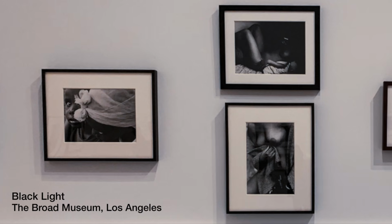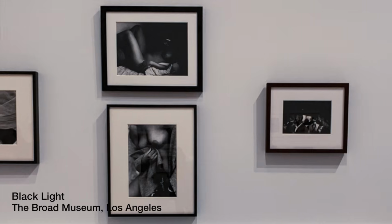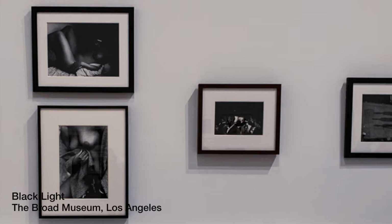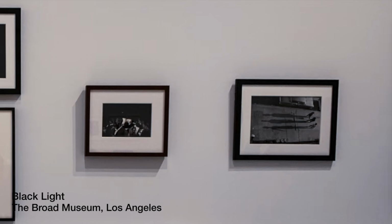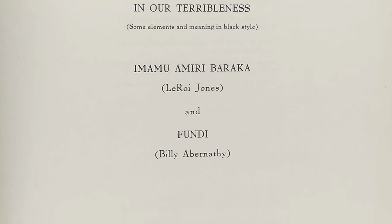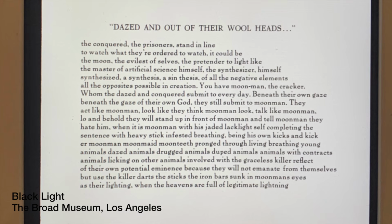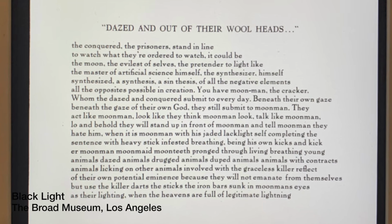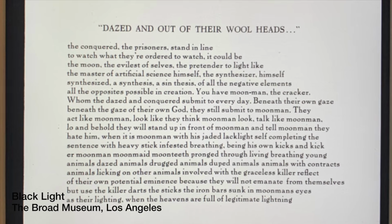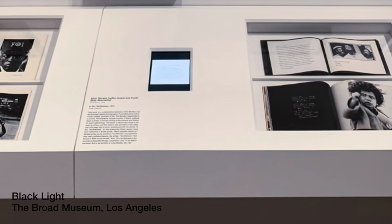Also in the room was a vitrine featuring publications and photo books under a curated selection of photographs by artists who worked concurrently, such as Herb Randall, Herb Robinson, Adger Cowans, Al Fennar, and Ming Smith. A nice bonus was seeing a digital copy of In Our Terribleness, 1970, by Amiri Baraka, formerly LeRoi Jones, and photographer Fundi, formerly Bill Abernathy. Fundi created the Portraits of Life, to which Baraka responded with poetry. In his poem, Baraka explains the use of the word terribleness as a way to uplift a new self-confident beauty, enforcing the expression that black is beautiful.